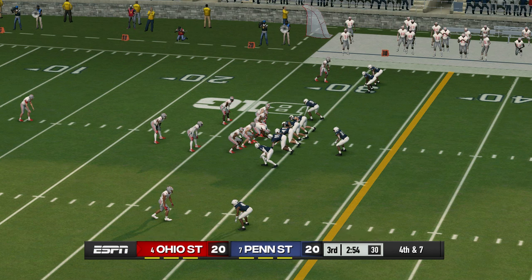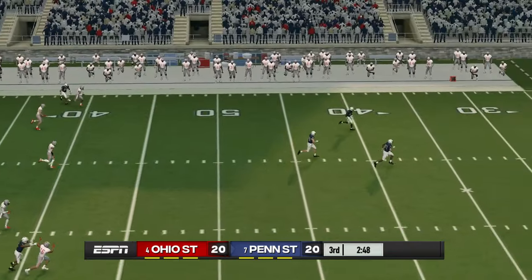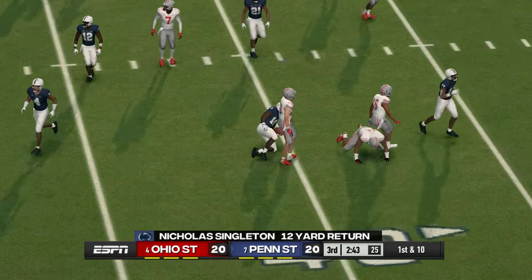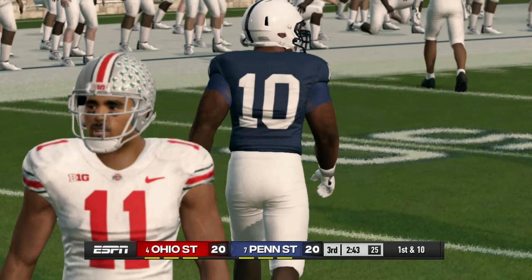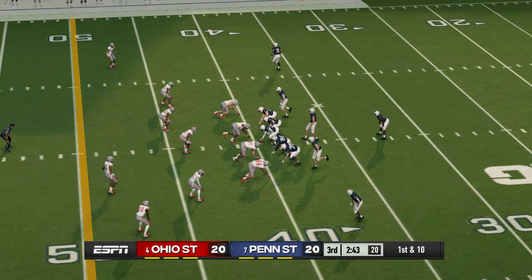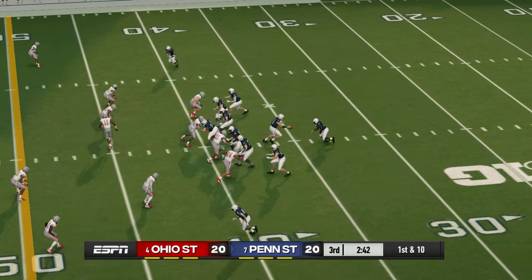Singleton, the return man. He really got a hold of that one. He makes it out to maybe the 39-yard line. A lot of times you'll see teams start to clinch up a little bit when games stay close well into the second half. You need to stay loose, keep doing what you've been doing all week in practice, and execute when it's time.